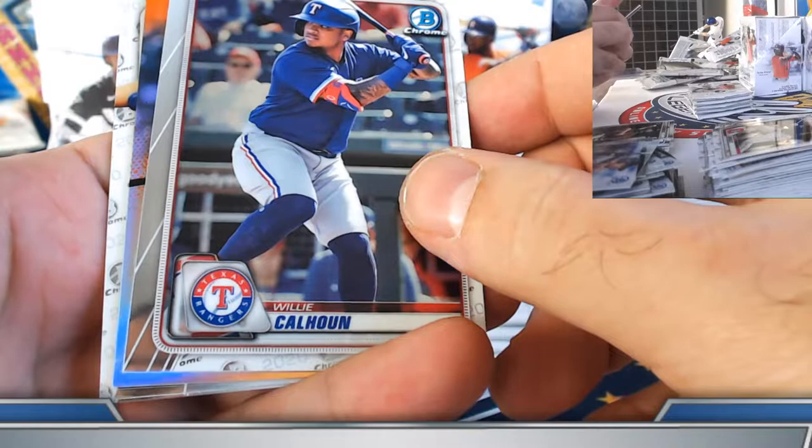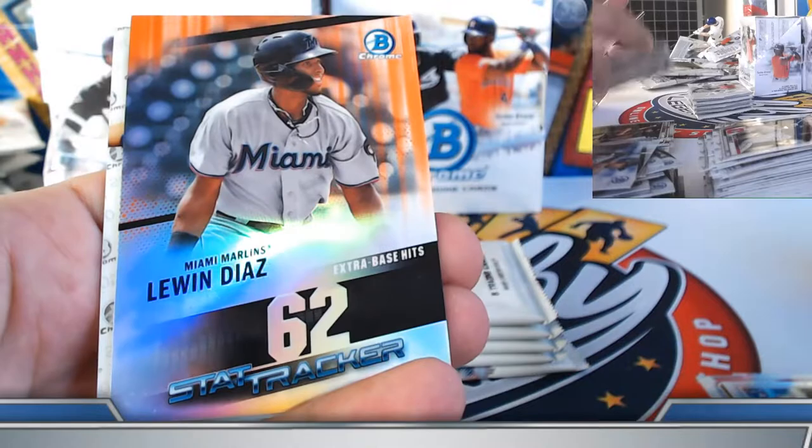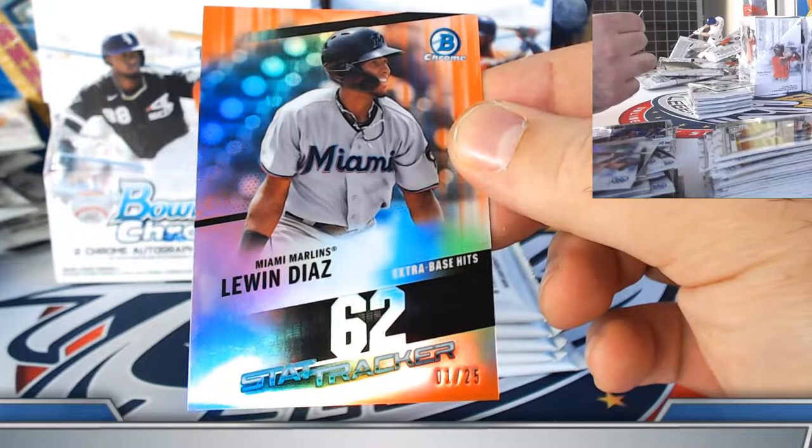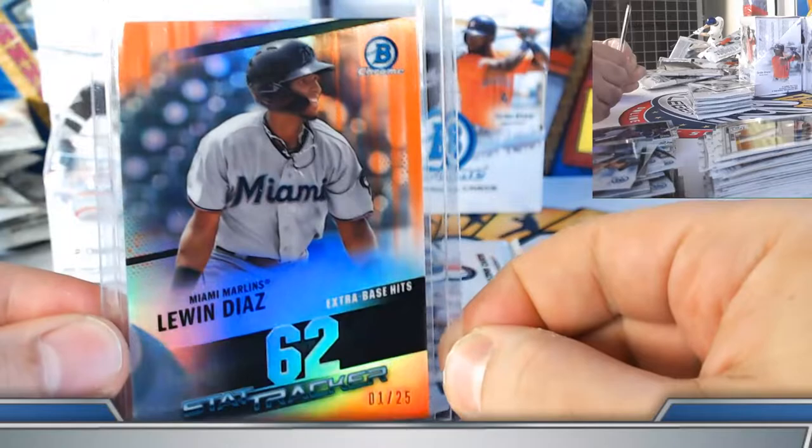Okay, orange insert incoming. This is Stat Tracker. Stat Tracker orange refractor. Lewin Diaz. Boy, we don't see these. These are tough to hit. I mean, we see a lot more on the Atomics, but gosh, I can't remember how many, if any, oranges we've seen. 1 of 25 for the Lewin Diaz spot. So a nice parallel on the board there. Looking for their first autograph, so a nice parallel insert to put on the board in the meanwhile. Again, 1 out of 25.